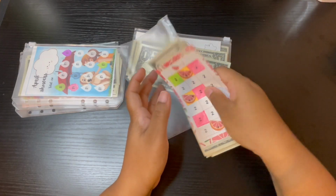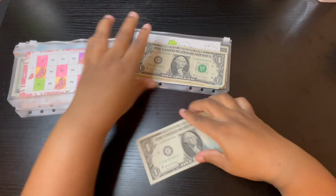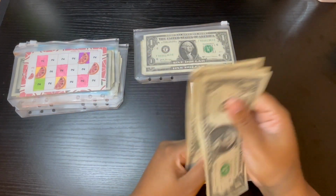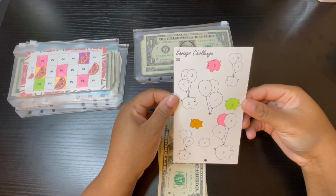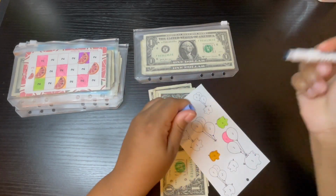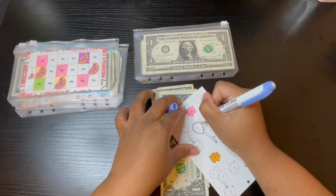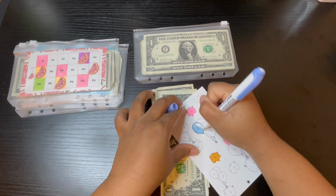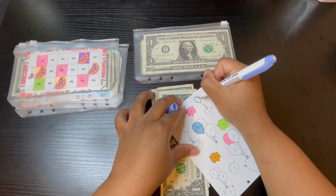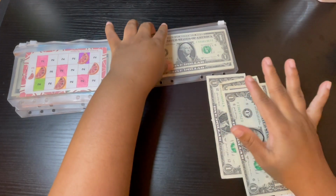And I could add it up and figure out how much it saves, but I'm not. So let's go ahead and move into our final challenge, which is this savings challenge worth $50. Is getting today $1, $2, $3, $4. We don't have a four, but I do have a three and a one. So I am going to color in, let's do this one instead. Let's color in this three balloon. And let's do this one. And let's get this $4 added in here.